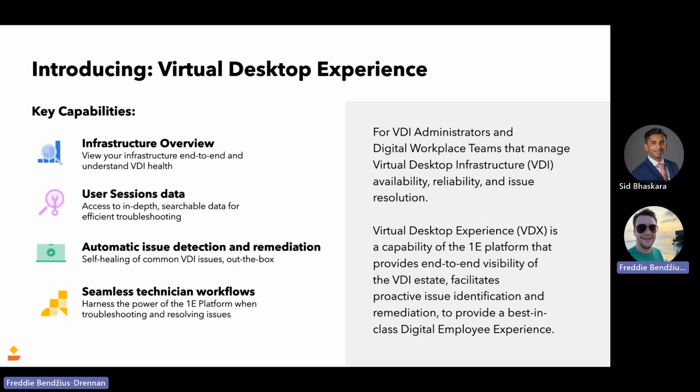I also talked about the automatic issue detection and remediation. Out of the box, we can start fixing these issues automatically. And lastly, I showed you those seamless technician workflows. Because VDX is built from the ground up as part of the One platform, you can leverage other capabilities like One endpoint troubleshooting to quickly gather diagnostics data or fix an issue, all from within the same portal, not having to go into completely separate products. So that's it from me in terms of the demo.